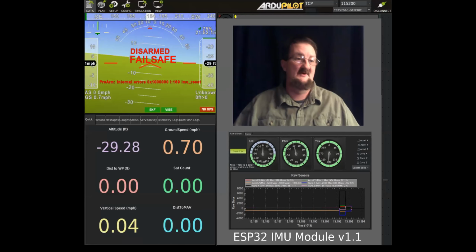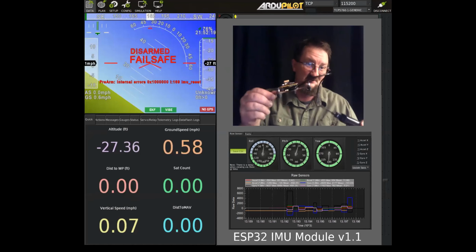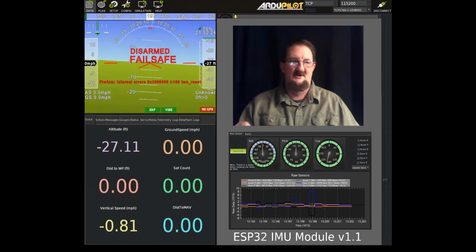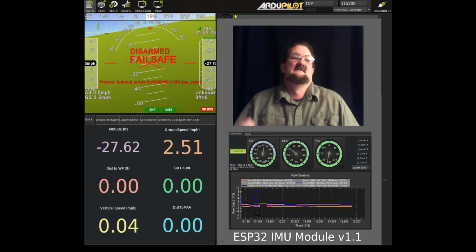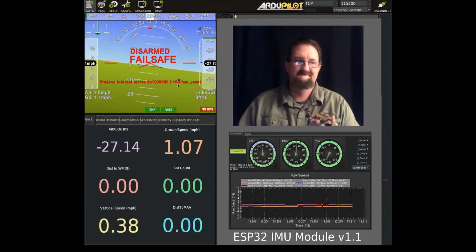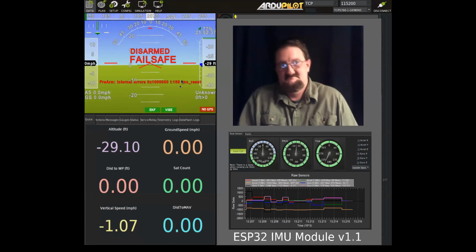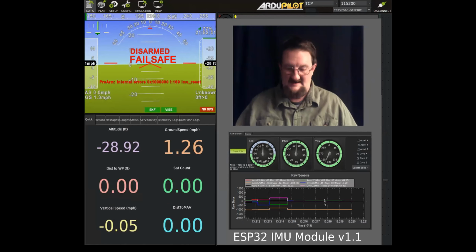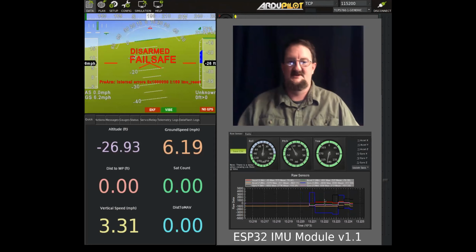So here's Mission Planner connected to one of the ESP32 IMU modules. I'm just powering it with this power bank here. I do have a baro connected. I don't have the GPS configured at this time. You can see that it's showing the internal error. There are just various bugs that need to be worked out. You can see the graph from the IMU at the bottom showing real data coming in.